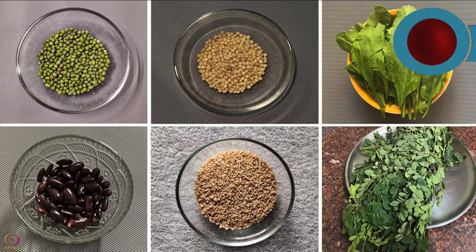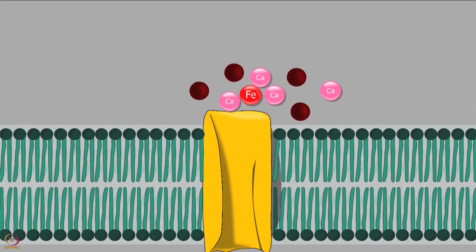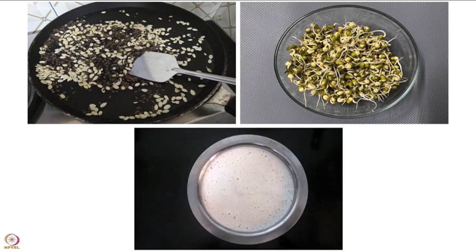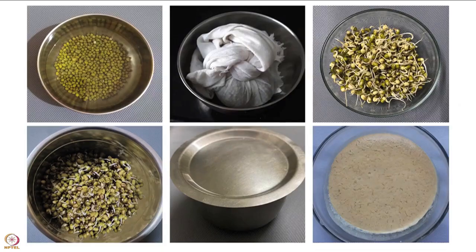Calcium and phytates present in food inhibit the absorption of non-heme iron. Roasting, germination, and fermentation help in reducing the phytate content. Process for germination and fermentation is explained in other tutorials. Please visit our website for more details.